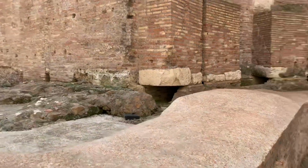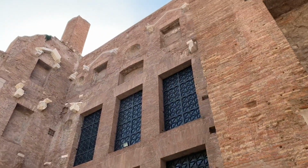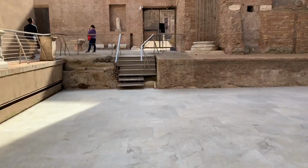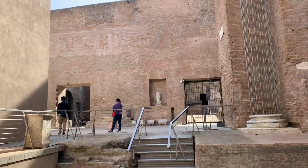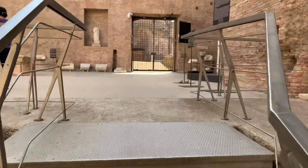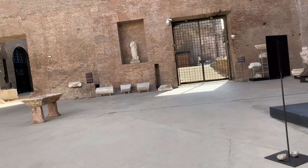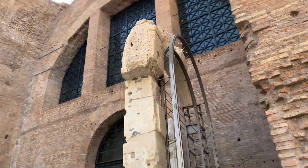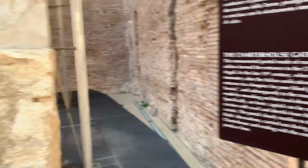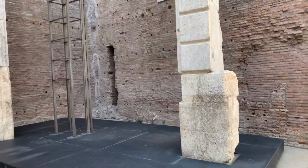I guess this is the first known city pool. There's a gateway.